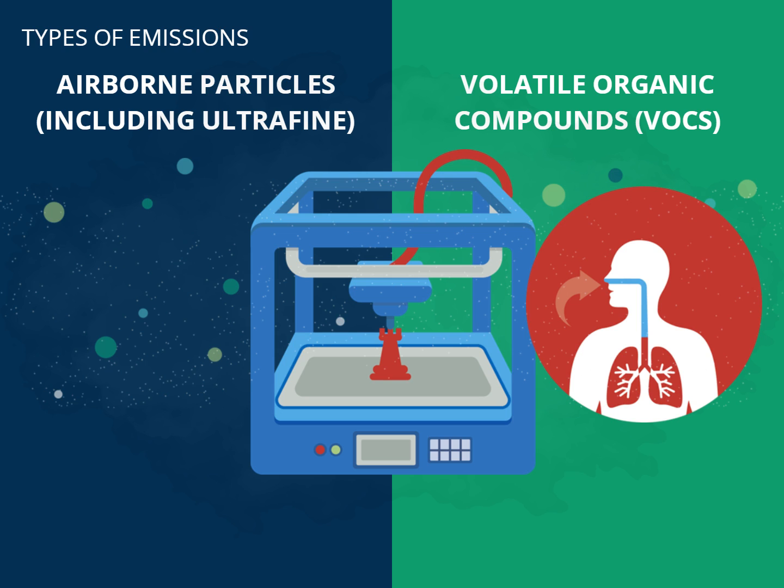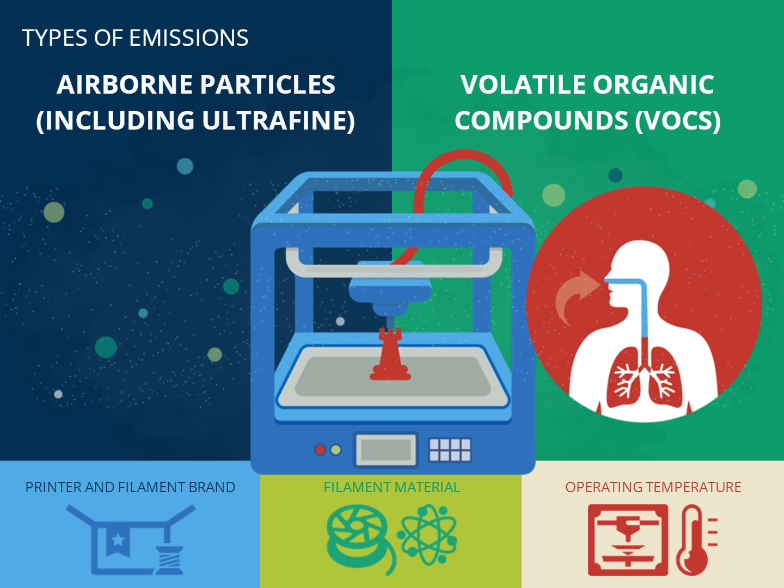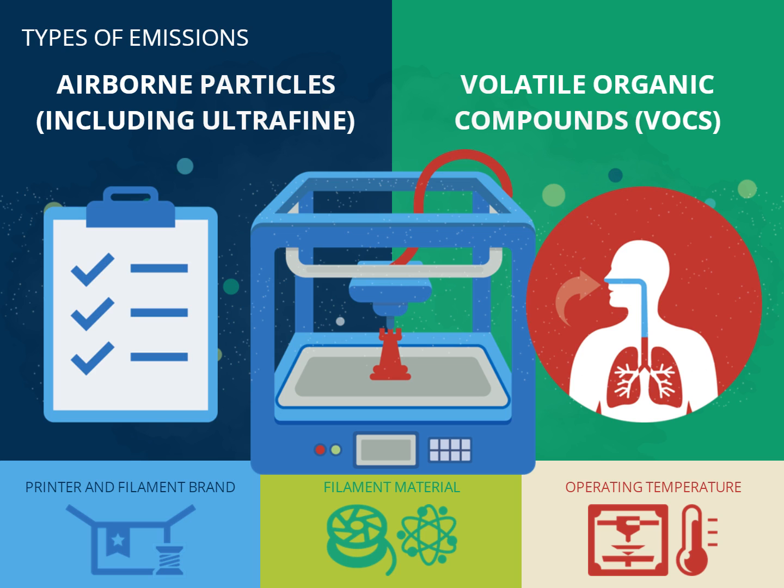The amount and type of these emissions varied based on factors like printer and filament brand, filament material, and extrusion and build plate temperature. And there are steps that can be taken to minimize exposure risks, balancing the exciting innovations that 3D printers offer with a precautionary approach to human health and safety.